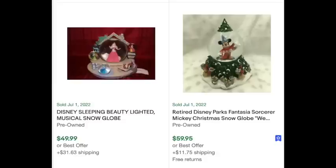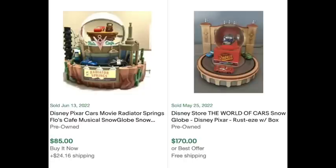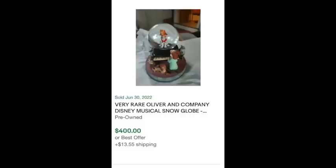When I did a search for recently sold, almost every one that popped up was Disney. Even though I know more than Disney snow globes will sell, there were so many Disney, and these are not sorted from highest to lowest. These are just recently sold Disney snow globes. There were quite a few that sell for a lot of money. So it's worth looking up.